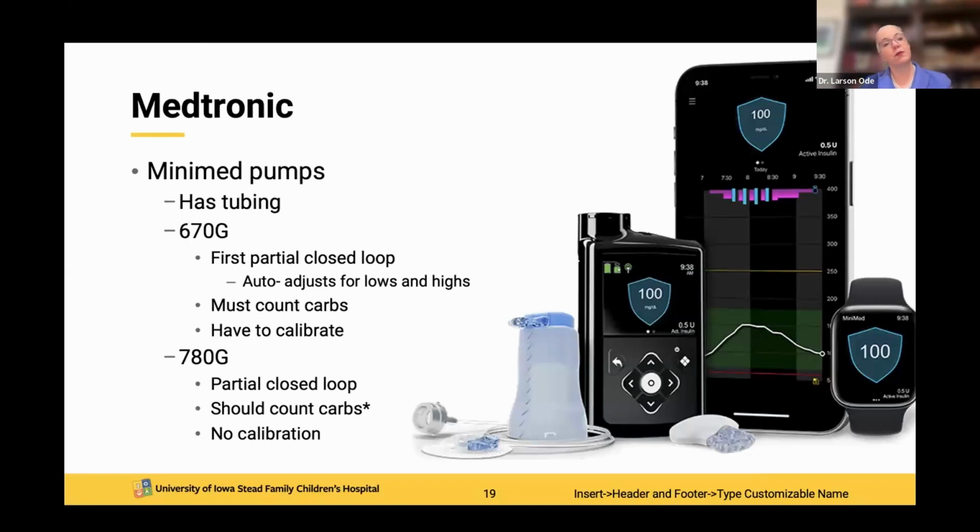The Medtronic pumps are called MiniMed pumps. These are a pump with tubing. So a pump system, I hope you guys can see my arrow. You have the little site.